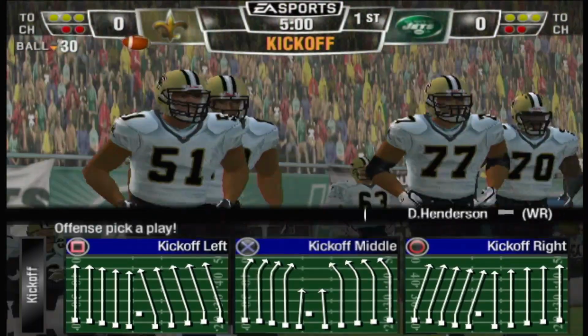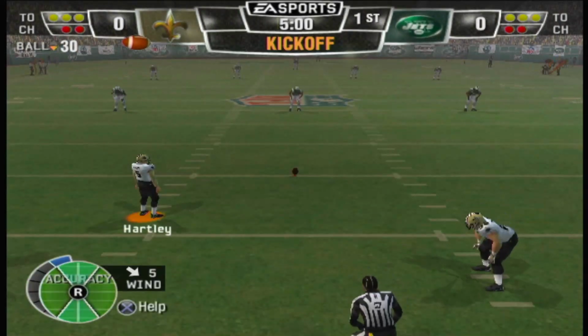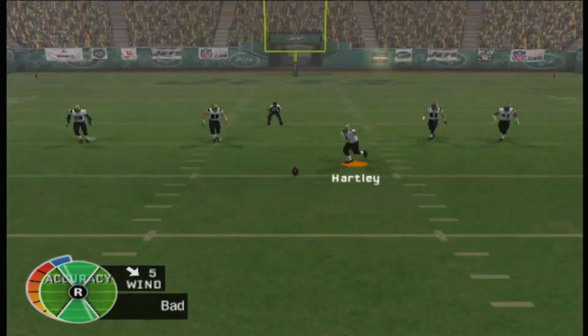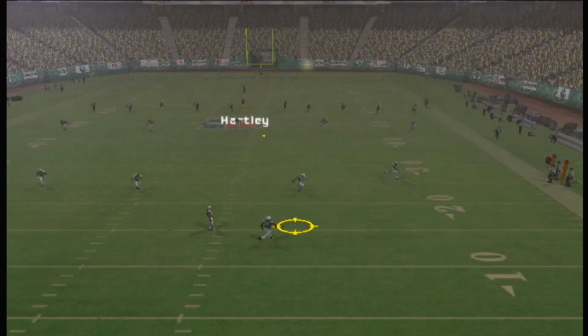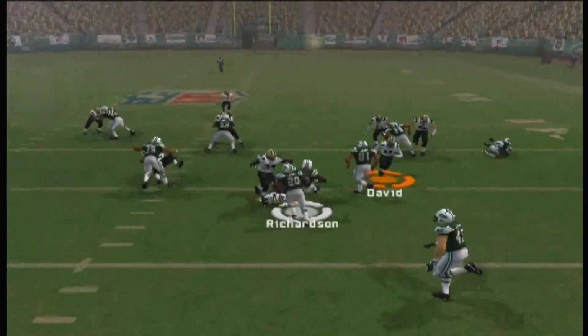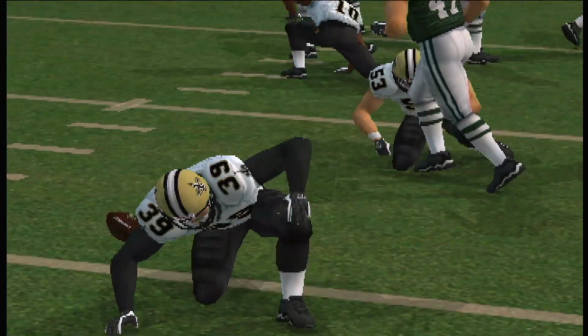Well, get your bowl of popcorn, your favorite beverage, get settled in. We're just about ready for the opening kick. Hartley has his team lined up for the kickoff. Richardson back deep to return. The kick is away. Takes it at the 16. They'll start this drive at the 29.